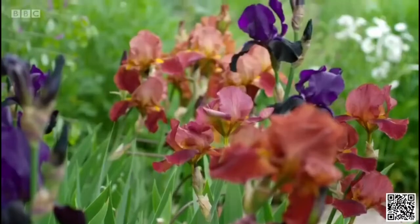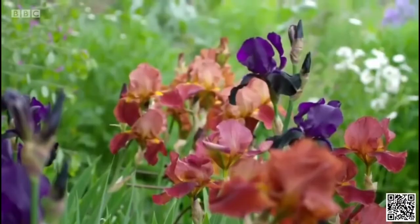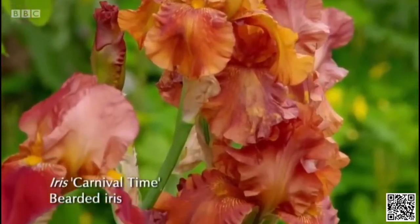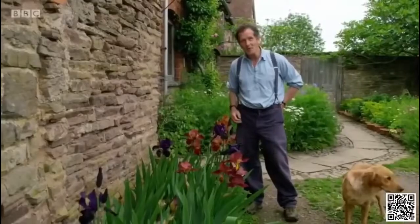Well, something I am loving in the garden at the moment are our bearded irises. There are 3 varieties. We've got deep black with its inky petals, the Sultan's Palace, which has got a reddish blush, and then finally we've got Carnival Time, which is almost brown, flush with orange. And for the moment, they're adding that richness of colour that I absolutely love.